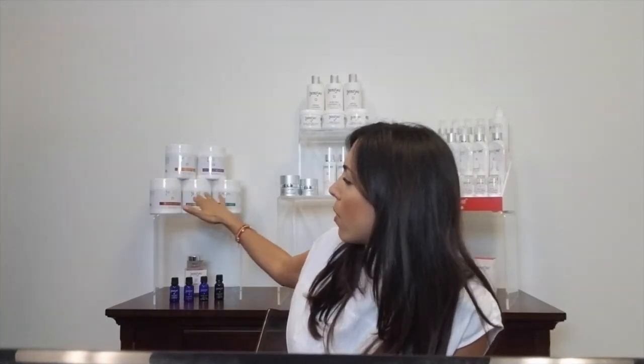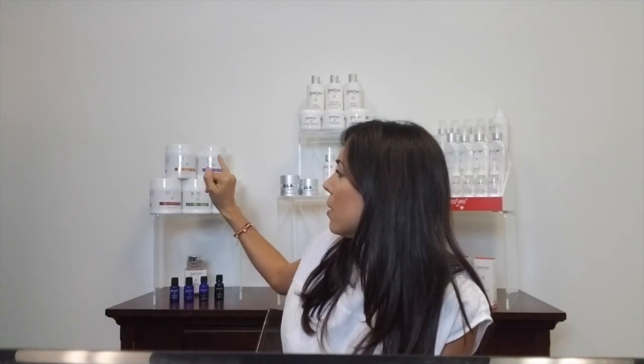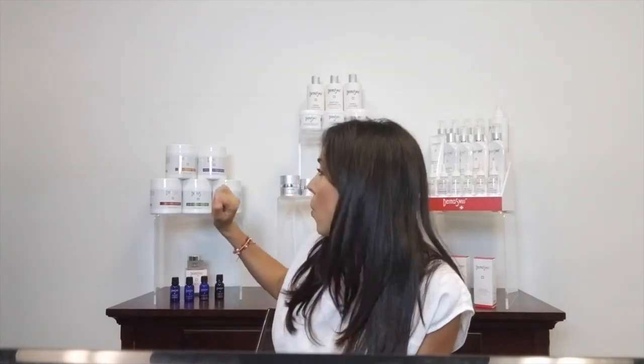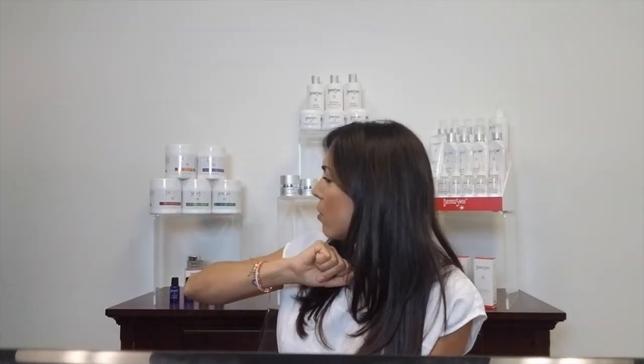Besides this, what we have is the corporal, the body line. We have body wraps, and we have 5 different products for our body. We have the exfoliating cream, we have the bioactivator gel, which is very good for cavitation, for radio frequency, for ultrasound. Okay, we have the booster cream, which is very good for cellulite, and to do treatments to reduce inches.